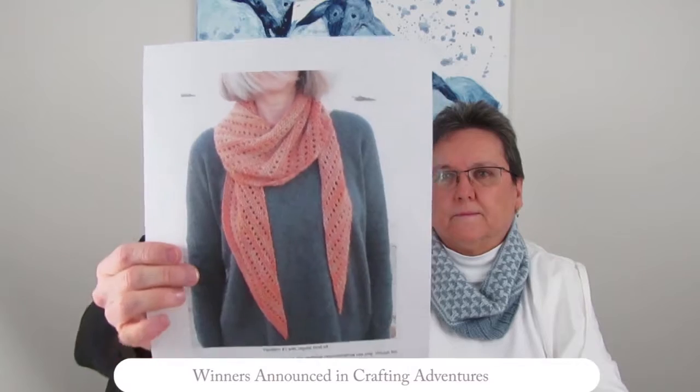It's got some eyelets in it. You can either put a picot border or not a picot border. I'm going to see how big it gets, and then I'm really happy with that. That's what I decided to use. But while I was looking at those, I have plans.